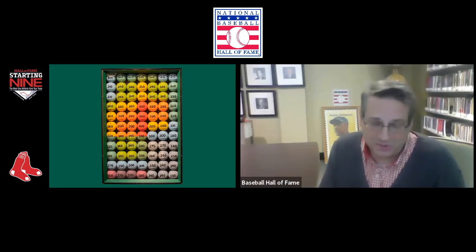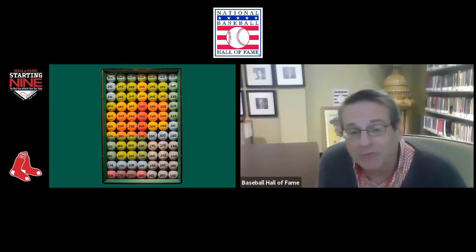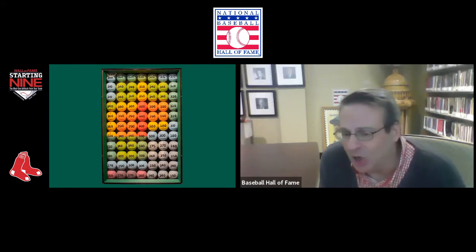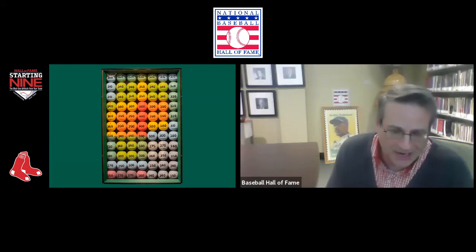It's just visually striking. It always captures people's attention, especially if they've never seen it before. The numbers are from Ted. He came up with the numbers for each of the baseballs, but as you said, it was designed by a gentleman named Gary Cohen, not to be confused with the Mets broadcaster. Correct. And he donated it to the Hall of Fame.